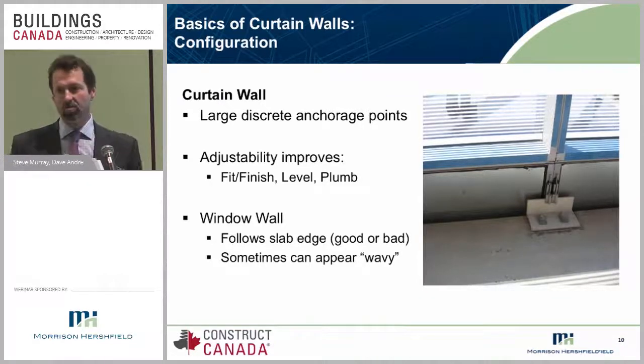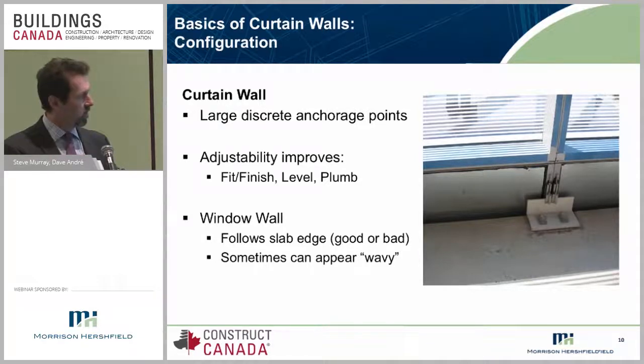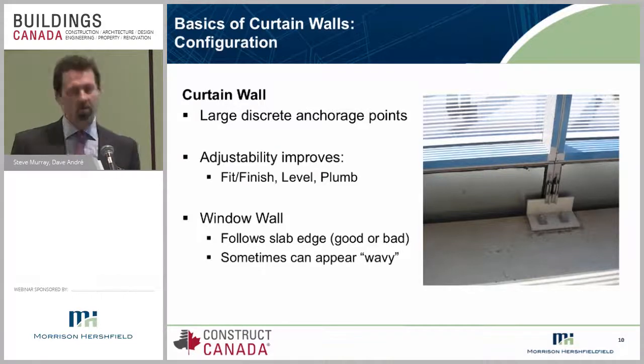Window walls, we've occasionally come across problems where there were tolerances in where the slab was poured, both in elevation and horizontal, and you have some real challenges in maintaining nice, smooth, clean lines on the exterior just because of those tolerances. So the window wall, for good or for bad, is following the slab edge, and therefore you can have some issues with it not being as true on the exterior as you would like.